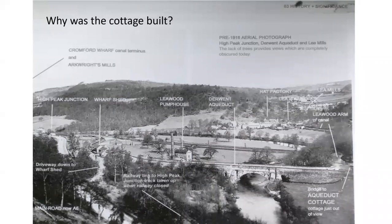But it was a key condition of the construction of the Lea Wood arm that the water level was maintained at least 12 inches above that of the Cromford Canal. And that was to ensure that no water was taken from the Cromford Canal into the Lea Wood arm. He had to build a stop lock at the entrance to the arm, and the operation of that lock would need to be supervised by a lock keeper. And that's the reason that Aqueduct Cottage was built.